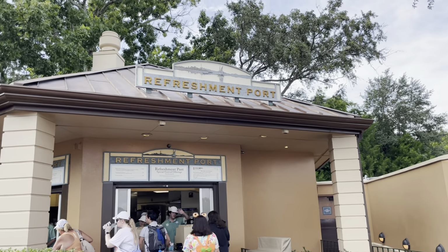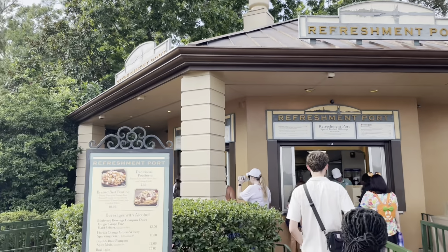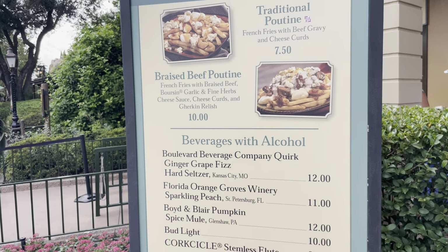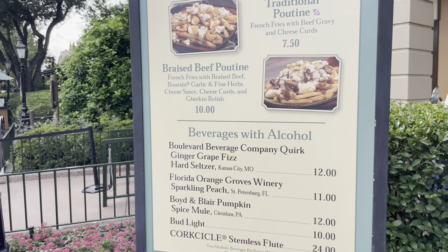Our next stop brings us to the refreshment port just outside of Canada. We're gonna be getting some poutine, and the braised beef poutine is the special one for the festival. I actually really enjoy this one too, so I'll definitely be helping Allie with this dish. Let's go check in on her. How you feeling, Allie? I'm getting a little full, but I'm continuing it on.